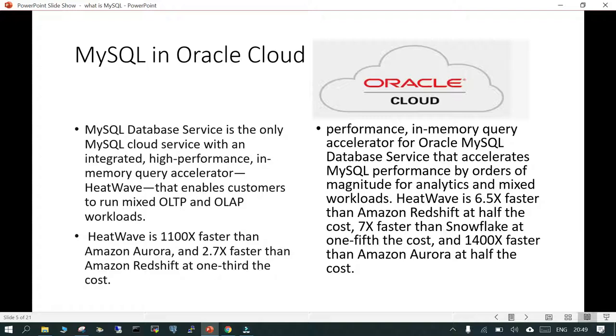In terms of performance, they have beaten the records of AWS, Azure, or even Google Cloud as well. PostgreSQL has not been given any place in Oracle Cloud because PostgreSQL is one of the competitors of Oracle. So if you see all the four major cloud providers, they have given a place to MySQL in the cloud. Let me show you quickly how it actually looks.